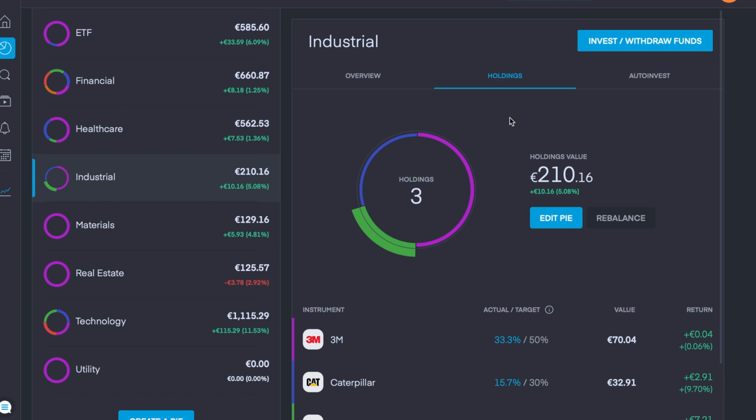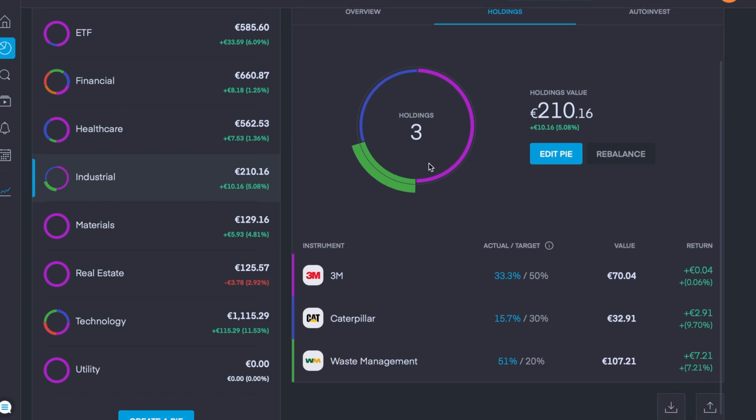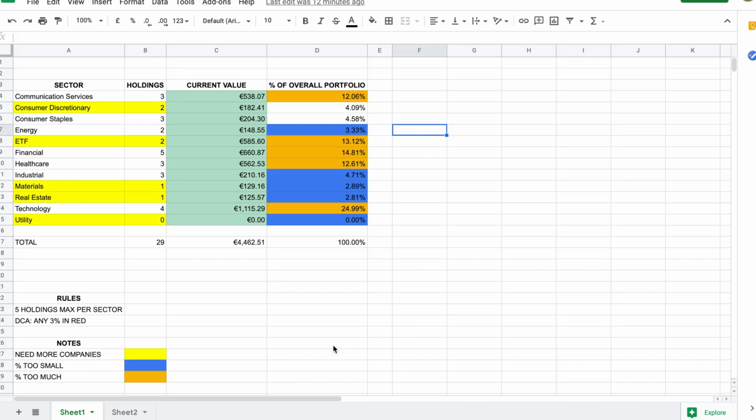Currently it's worth about €210, and we were about 5.08%. So we had 3M, which is currently up about break even, to be honest, Caterpillar, which is up nearly 10%, and Waste Management, the new company I moved into this pie, which is currently up 7.21%. So throughout this week, we're going to be adding companies into my consumer discretionary pie, which we'll be adding today.